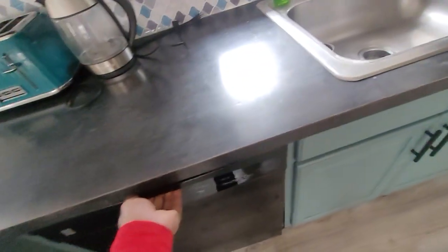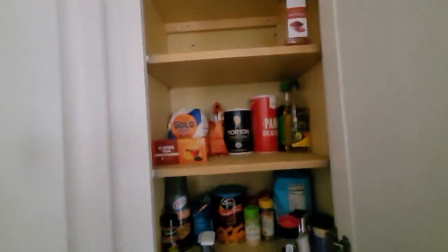They have a dishwasher, which we did not use, but there it is in case you need it. They provide some spices for you, some baking supplies. This refrigerator here is a Frigidaire. And there it is. We left it nice and clean and empty.